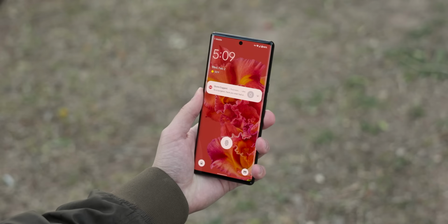And if you're a big Snapchat user like me, you're going to love the Pixel because you'll be able to open Snapchat much faster by just double tapping the back of the phone, even when the screen is locked. That's just the tip of the iceberg.